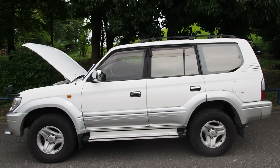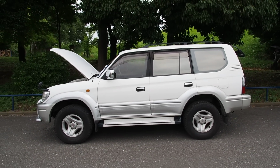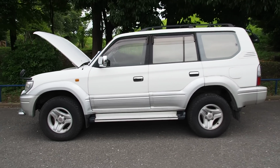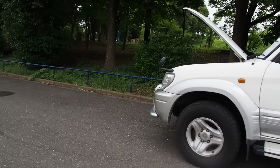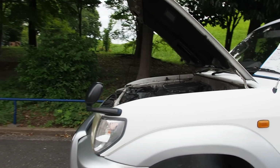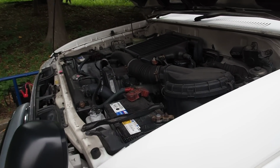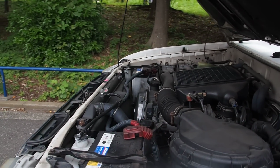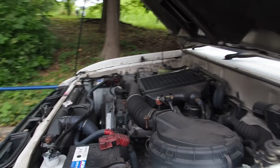But this is just a fantastic vehicle. It looks good, it performs well. I love the 3-liter turbo diesel engine in it. You can also get it in gasoline if you like. I like how it's an 8-seater, but it's not as big as the full-size Land Cruiser. All around, very nice. So this one has 137,833 kilometers on it. It was bought from auction to export it to Canada.